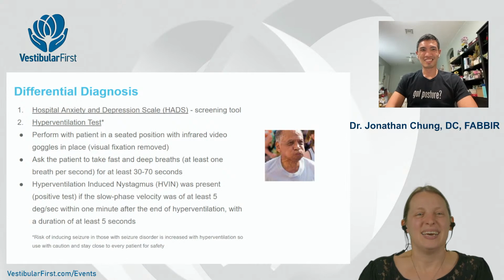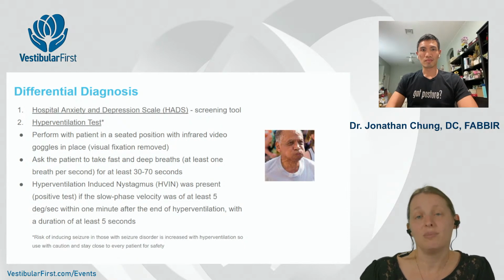But we have to consider psychological conditions. That's because there are definitely people whose dizziness, they'll even tell me flat out, comes with worry. They say, yep, every time I start to feel worried about such and such, I start to get short of breath, and then I feel tightness in my chest maybe, and I get dizzy. And it's just when I have those feelings.